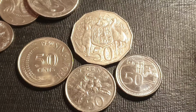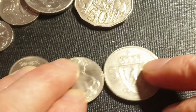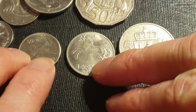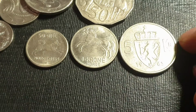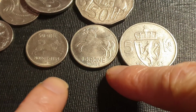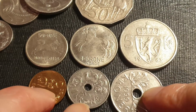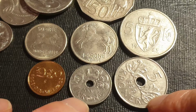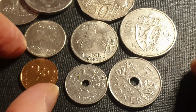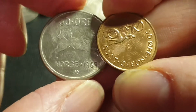And then we have some other countries. Here we have 3 coins from Norway. Norway is quite a wealthy country like Australia. And these coins have been similar sizes for most of their independence period, from 1905 up until roughly the mid-90s. And then they reduced to 50 øre. So this has a value of roughly about 17 cents.